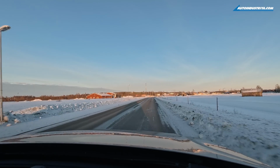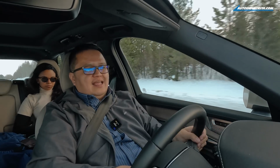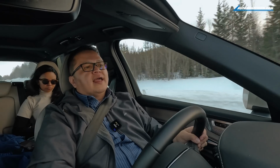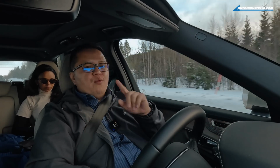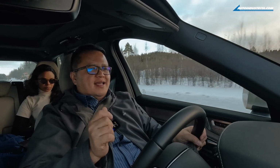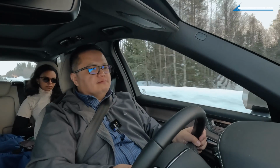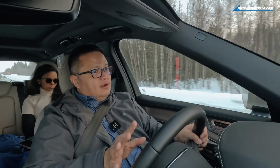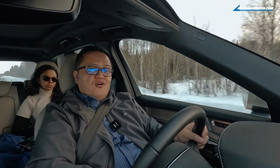But this is not going to be the only car we're going to be driving this trip. We're also going to be driving the EX90, the pure EV version, and the EX30 Cross Country. Now that one, I'm really excited to try because I got to sample the EX30 in the Philippines. I found that the safety features, well, they will get in your face, but out here, where it's kind of open road, it's really going to be something you're going to enjoy.